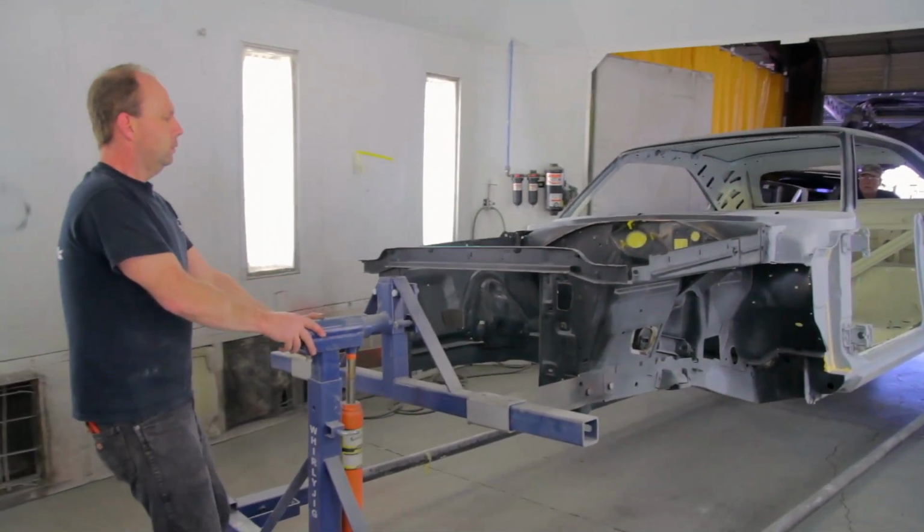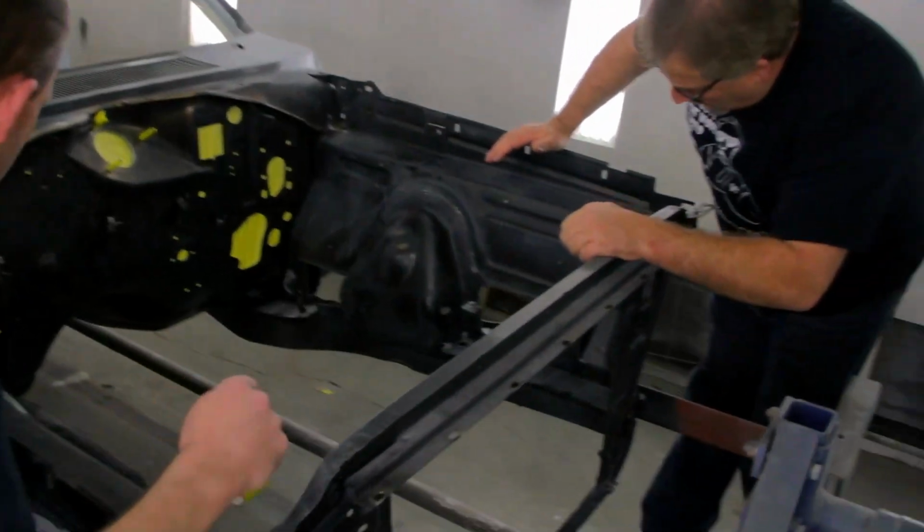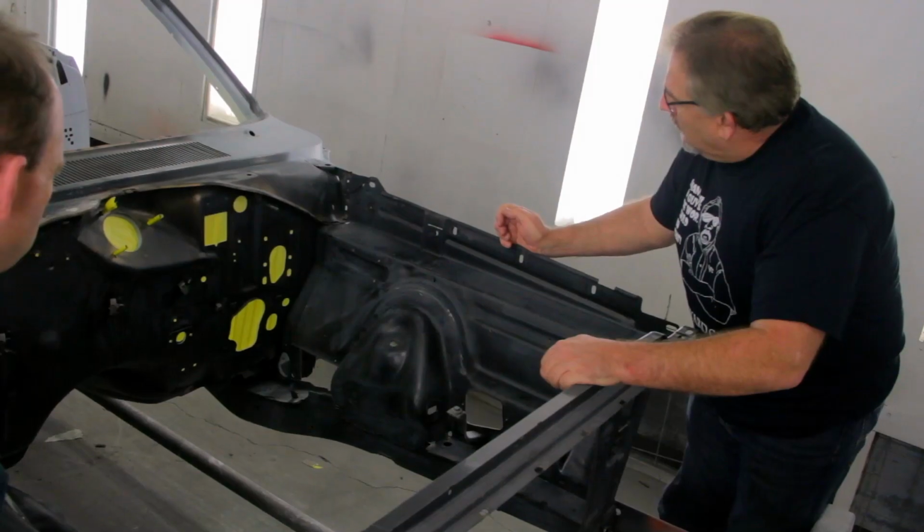Now the car is in the booth. I go in there and make sure that all the holes that are supposed to be there are there, and all the ones that aren't supposed to be there aren't. We got our squirter bottles and voltage regulator, all our normals. He doesn't know every hole that's supposed to be there.